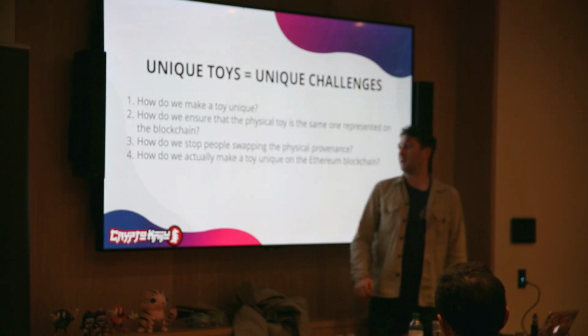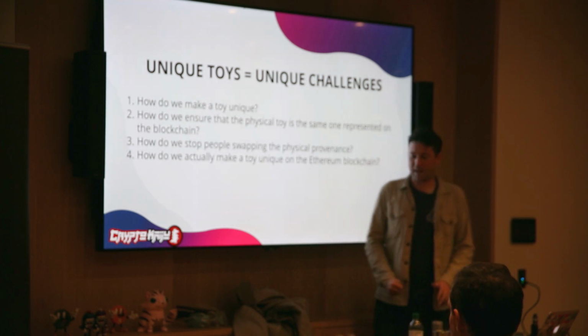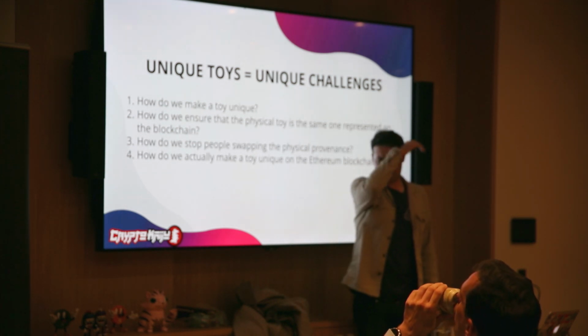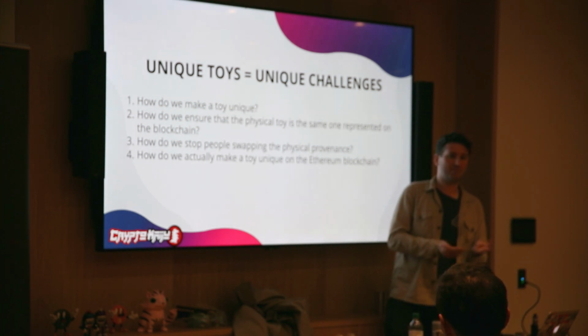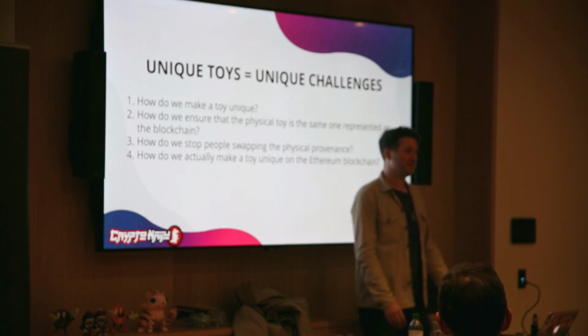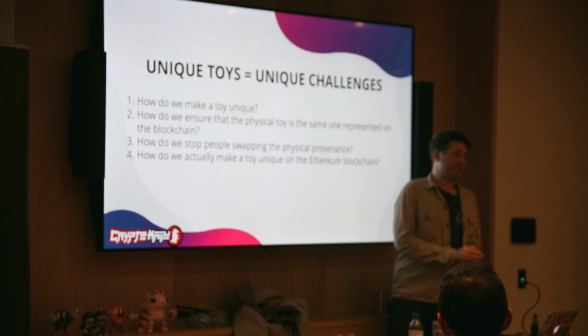So I'll talk a little bit about why we approached this in the first place. I don't know if anyone's familiar with BlockRocket and Known Origin. Yeah, cool, that's good. So BlockRocket and Known Origin are both based in Manchester.